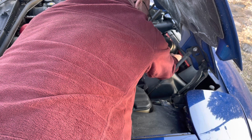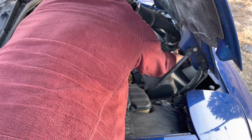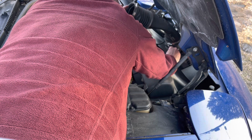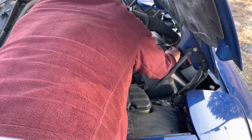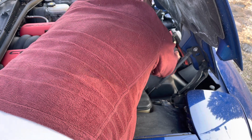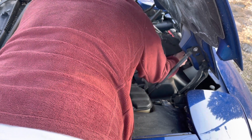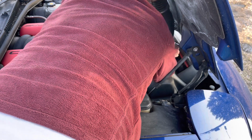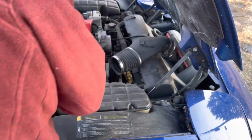Actually, I think what it is, I don't think that thing's very tight. I'm not exactly sure whose idea all this stuff was, but whoever it was didn't make it easy for the seldomly under the hood mechanic. Okay, that's gonna come out this time, I think. Come on, pop. There we go. Okay, so I got that piece off.